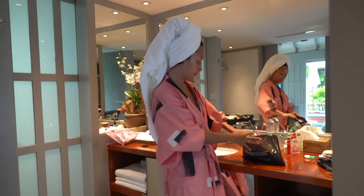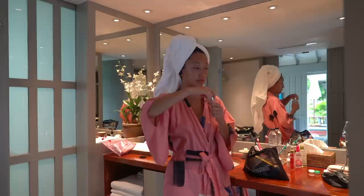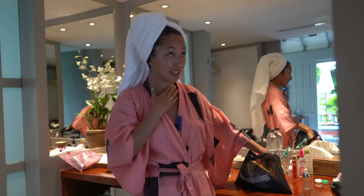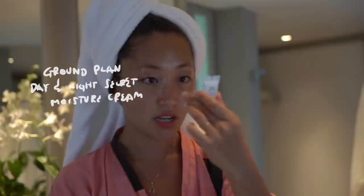I'm feeling dry. Okay. Next one, I also brought this CNP Propolis Energy Ampoule. I just didn't want to bring anything that is too heavy on my face because I thought it'll be really, really hot and greasy. But actually, it turned out that my face is actually drier than in Korea. I just tried to bring everything that I don't really use in Korea or something like I have in a small size. Something like this moisturizer from Ground Plan.